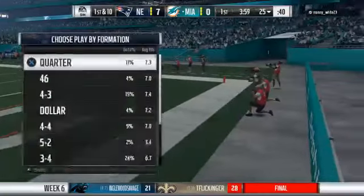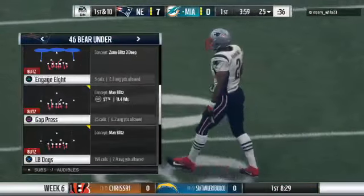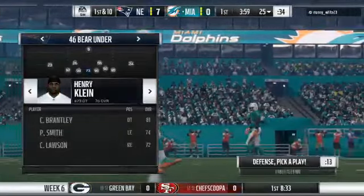And this will not be returnable. It's out of the back of the end zone for a touchback. And out come the Dolphins now. And a 3-and-out on that first drive. We'll see if they can do better here.